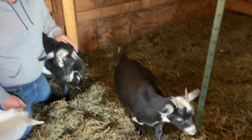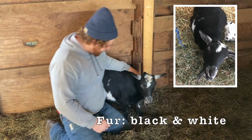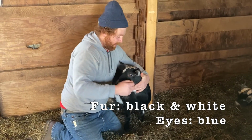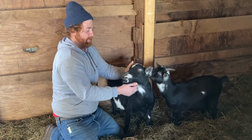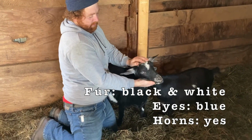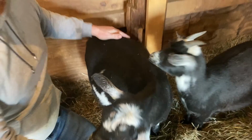The mother of Lil Moo and May is Shawnee. She is all black with some white markings. She has blue eyes, and even though right now she doesn't have horns, at some point before we got her, the previous farmer would have had her dehorned, which is a process where you just kind of burn off the horns when they're really small.